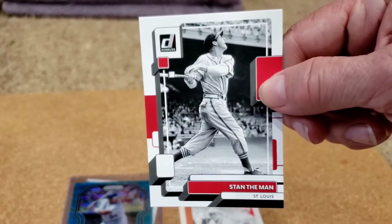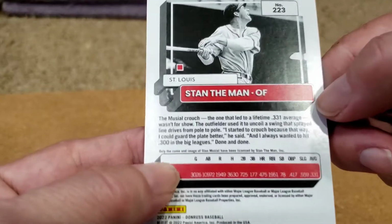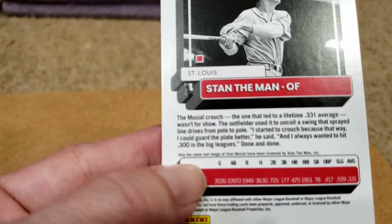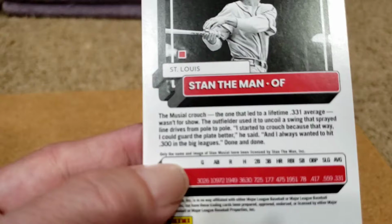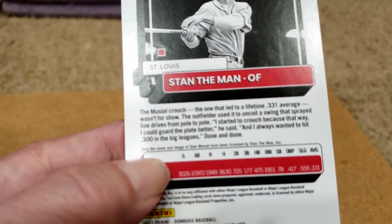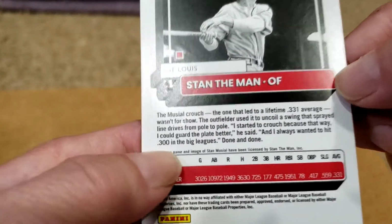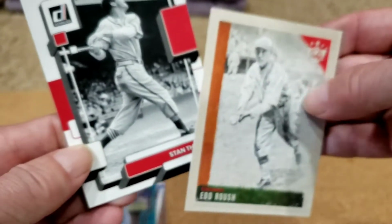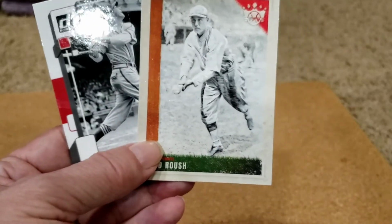And another interesting approach, Stan Musial, on the 2022 Donruss. "The Musial crouch, the one that led to a lifetime .331 average, wasn't for show. The outfielder used it to uncoil a swing that sprayed line drives from pole to pole. I started to crouch because that way I could guard the plate better, and I always wanted to hit .300 in the big leagues." Done and done. So, some comments about how to hit the ball if you want to be a Hall of Famer. So I thought those were pretty cool. So those are our Hall of Famers.